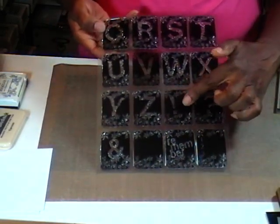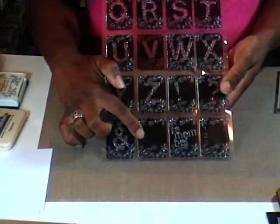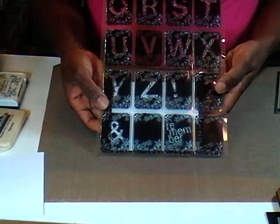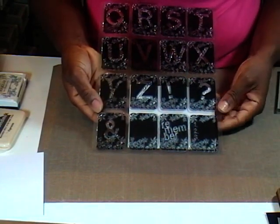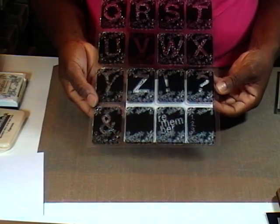You get the exclamation point, the question mark, the ampersand, a blank one. I know it's a little hard to see because it's dark. And then you get one that says remember, and then one that has numbers on it down here where you can record some things using your metallic Sakura pens or your stickers.